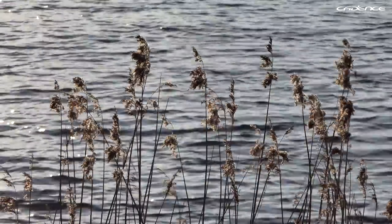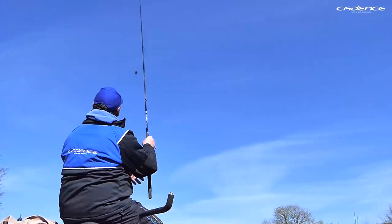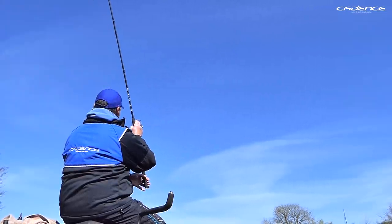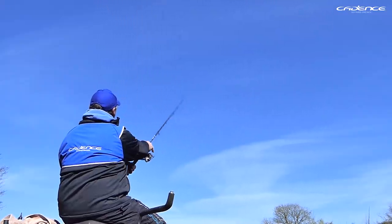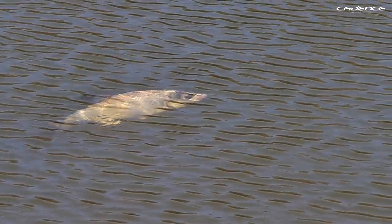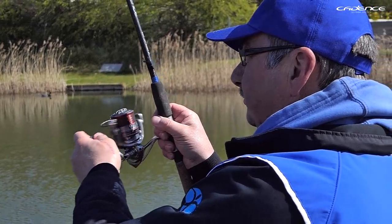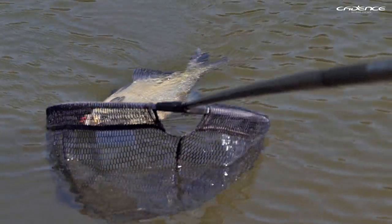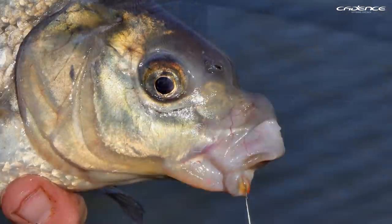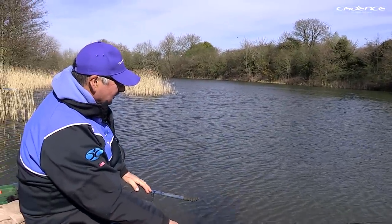Today we're at Starr Carr Lakes, East Yorkshire, and we're on a Chappy challenge. And the challenge today is a 40 pound bream. Yeah, we're at Starr Carr Lakes today. We're on a gravel pit.